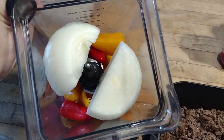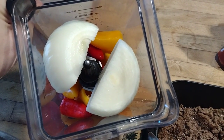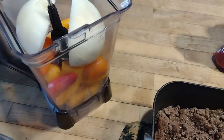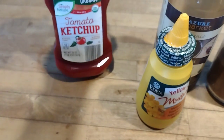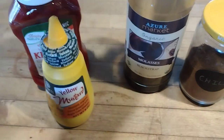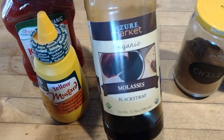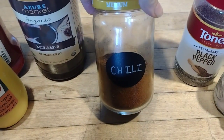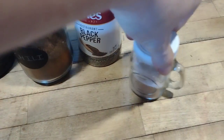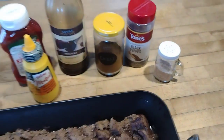Here I have some onion and some pepper. These are sweet peppers. I've put them in a blender here. I'm going to blend those together and add it to our meat mixture. We've got some ketchup, some mustard, a little bit of blackstrap molasses. We're going to do some chili powder, some black pepper, and some salt. We're just keeping it really simple for this sloppy Joe mix.